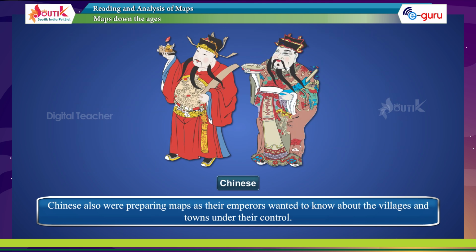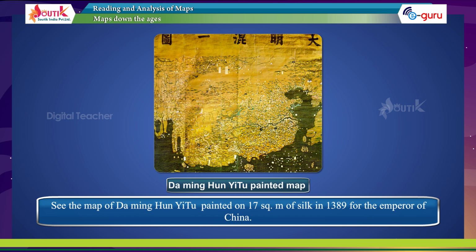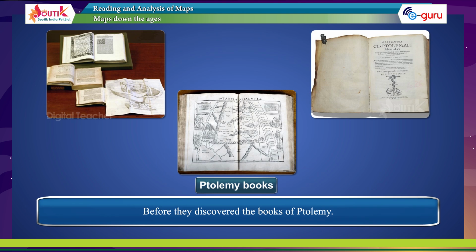Chinese also were preparing maps as their emperors wanted to know about the villages and towns under their control. See the map of the Da Ming Hun Yi Tu, printed on 17 square meters of silk in 1389 for the Emperor of China.